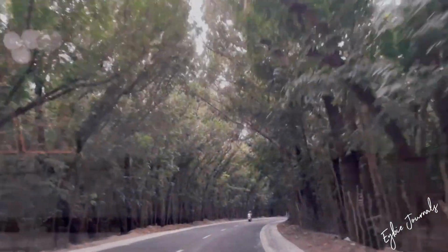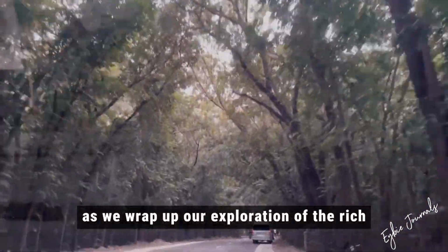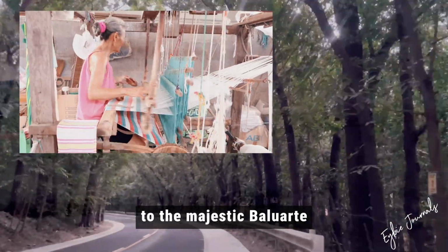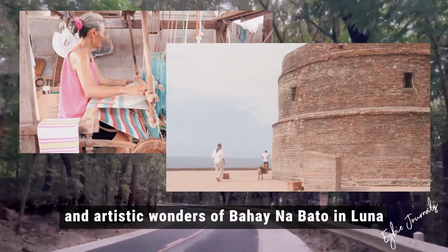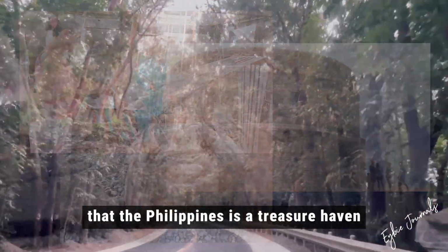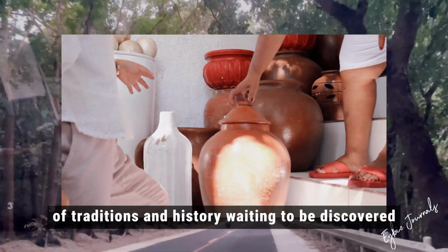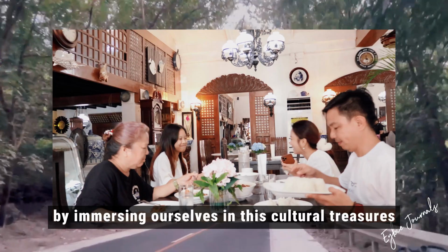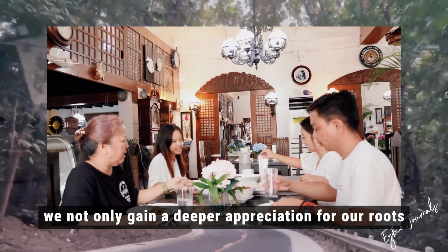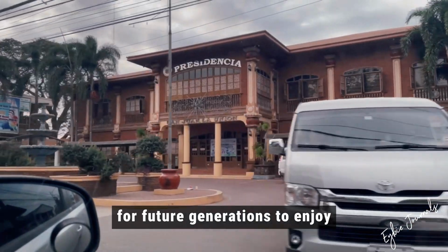As we wrap up our exploration of the rich cultural heritage of La Union, from the intricate loom weaving in Bangar to the majestic Baluarte Watch Tower and the artistic wonders of Bahay Na Bato in Luna, it's clear that the Philippines is a treasure haven of traditions and history waiting to be discovered. By immersing ourselves in these cultural treasures, we not only gain a deeper appreciation for our roots, but also contribute to their preservation for future generations to enjoy.